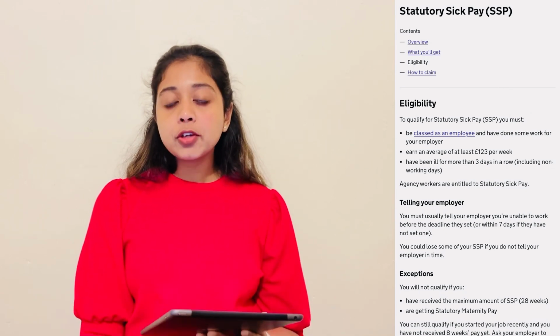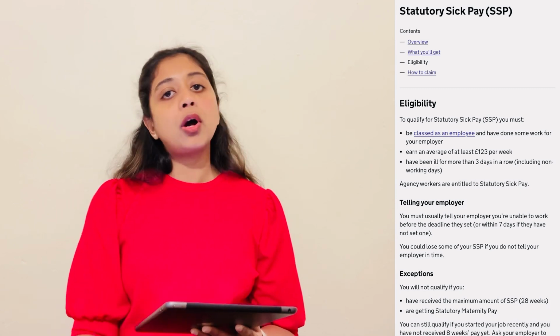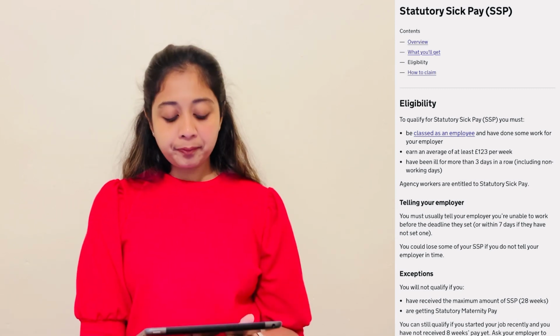So if you are already receiving statutory maternity pay, in that case, you are not eligible for statutory sick pay. Then let's move on to fit notes and asking for proof. You must give your employer a fit note if you are off work for more than 7 days in a row, including non-working days. A fit note is also known as a sick note. You can get it from this given list of healthcare professionals: GP or hospital doctor, registered nurse, occupational therapist, pharmacist, and physiotherapist. The note can be printed or digital, and there are other proofs of sickness given on this page which you can look into.